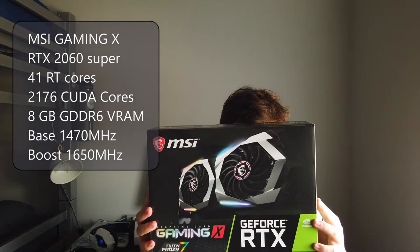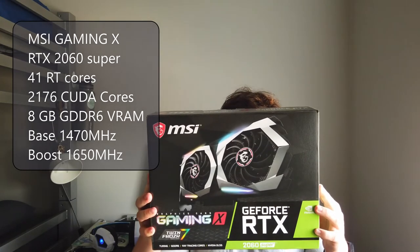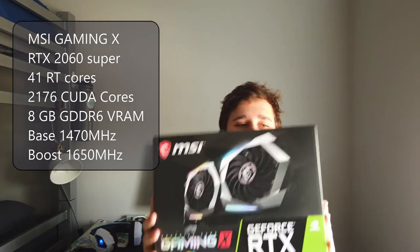For the graphics card, I chose the RTX 2060, which is the MSI Gaming X variant. One of the reasons I chose this is because of the higher support in Blender for CUDA.